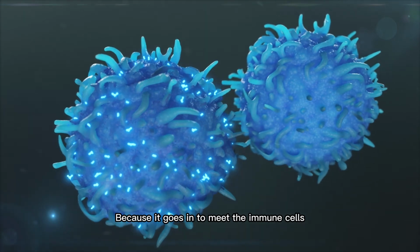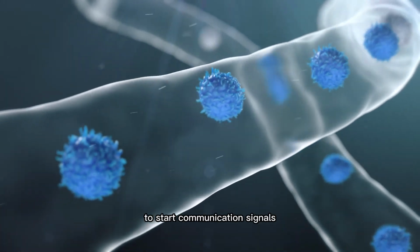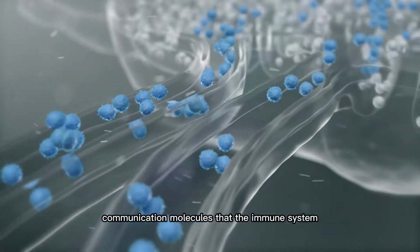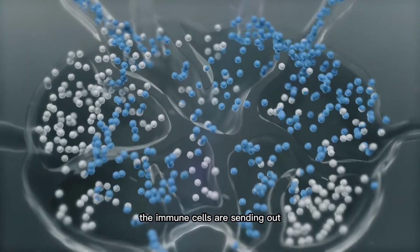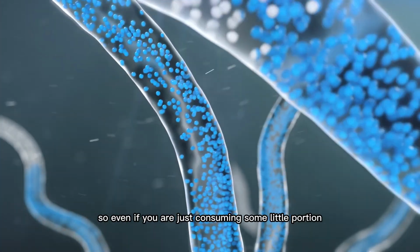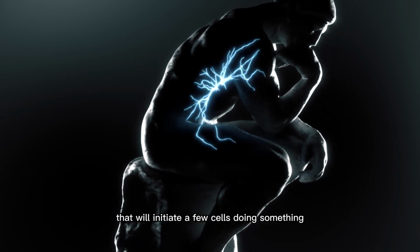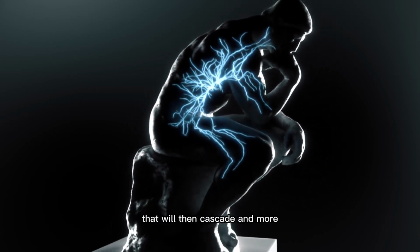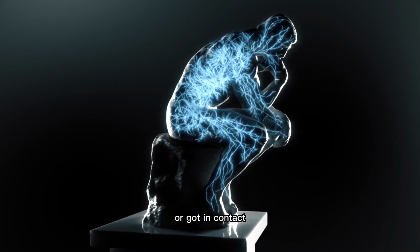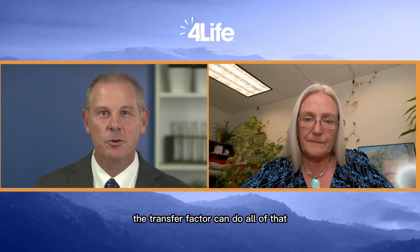Because it goes in to meet the immune cells and it engages very rapidly to start communication signals. In the science terms, we talk about cytokines, communication molecules that the immune cells are sending out. They can circulate throughout the body and we get like a cascade of events. So even if you are just consuming some little portion of the product, that will initiate a few cells doing something that will tell other cells to do something that will then cascade, and more cells are going to get involved, not just in the area of your stomach where the capsule dissolved or got in contact, but throughout the body. Wow, this is incredible that transfer factor can do all of that after only one dose.